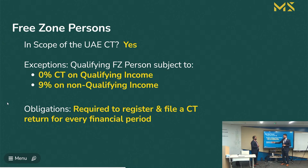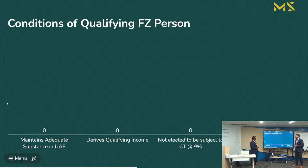That's the difference. And the non-qualifying income is going to be subject to 9%, like the mainland. So it's very important for us to understand what a qualifying free zone entity is and what qualifying income is. Nevertheless, all entities are required to register and file a corporate tax return for every financial period. So there is a compliance requirement irrespective of whether you are a qualifying free zone entity earning qualifying income. Next, we have this poll question here.